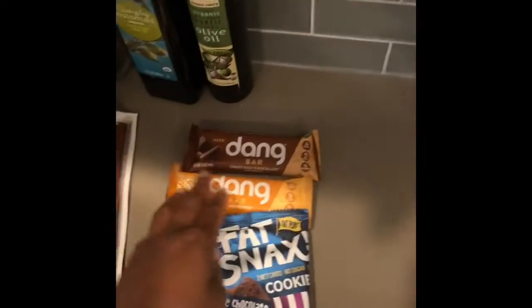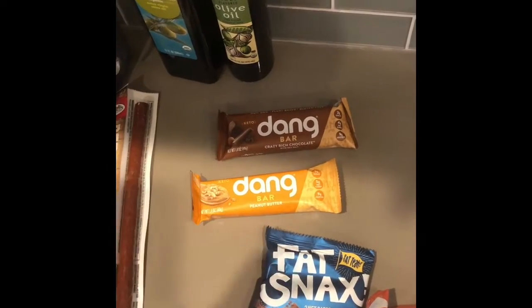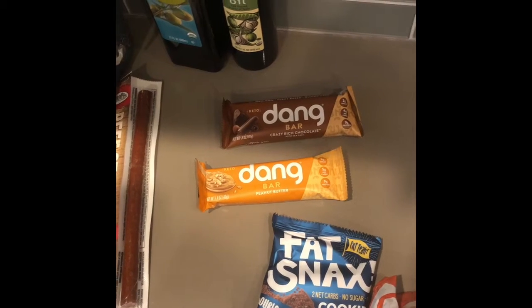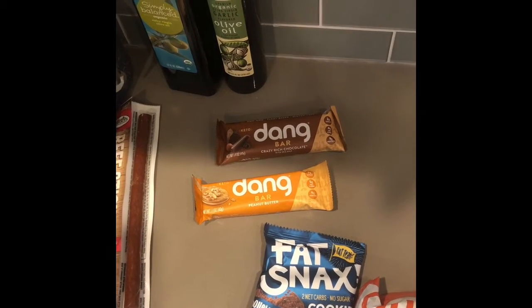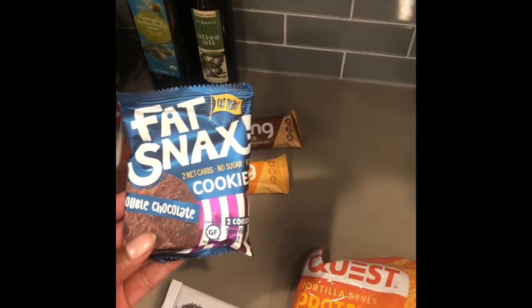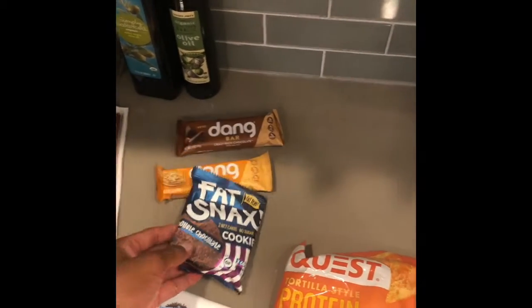I got these 2 Dang bars. I had never seen these before, but they say keto on them, and it looks like it only has 5 net carbs on one and 4 on the other, so super excited to try those when I have a sugar craving. Next up, I got these Fat Snacks cookies with 2 net carbs in them. So I'm super excited to try those, see if they're good.